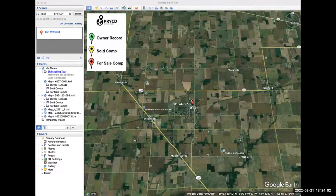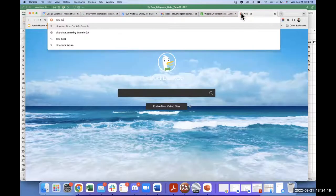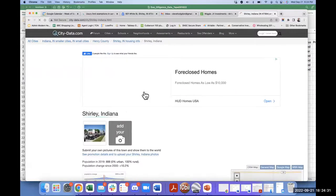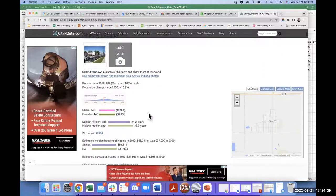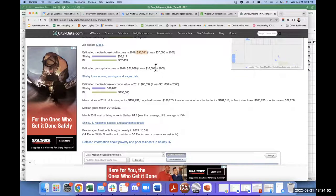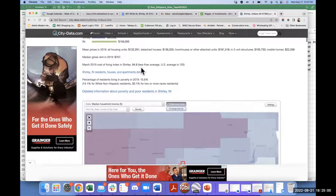I like to go to city-data. I'm going to change screens. Okay. We've got 1,000 people in that town. This is very rural. Reasonable income, per capita though, 21,000. Estimated home values in that area, 86,000. That's pretty light, right?